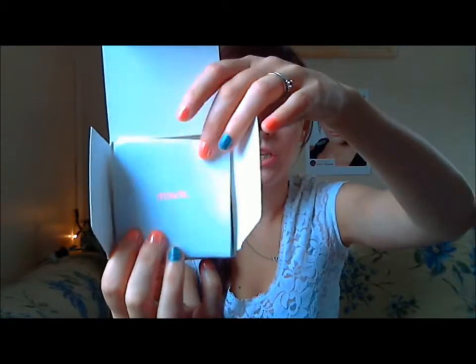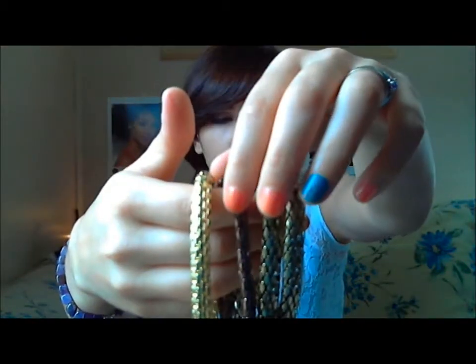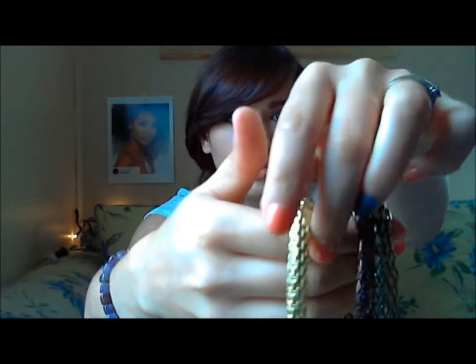So the next thing is another fashion item. This again comes in a black box. This is called In the Mix Stretch Bracelets. Again, it comes with a spongy little thing to keep it protected, and then it looks like that in the box. Now you get 4 of these. You get 2 of these ones, and then you get a darker bronzy color. I really like that one a lot. And then you get this more golder color.